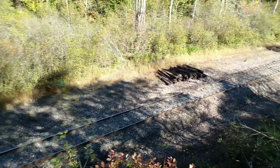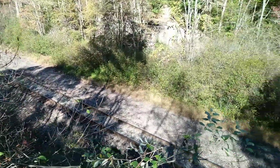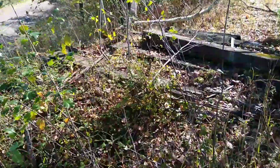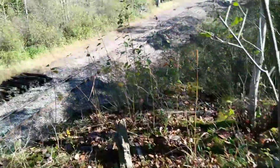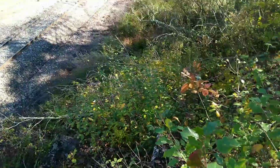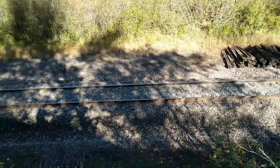It's now operated and owned by the Reading and Northern Railroad. They run their freight and passenger service on this daily. Freight daily, passenger service every weekend. They do excursions. Everything's really overgrown, so it's hard to get a good look at the concrete right now. We'll take a walk down and show you what it looks like from down below. The train just went by about 20 minutes ago, coming from Pittston on its way to Jim Thorpe. So there shouldn't be any train traffic for a while.